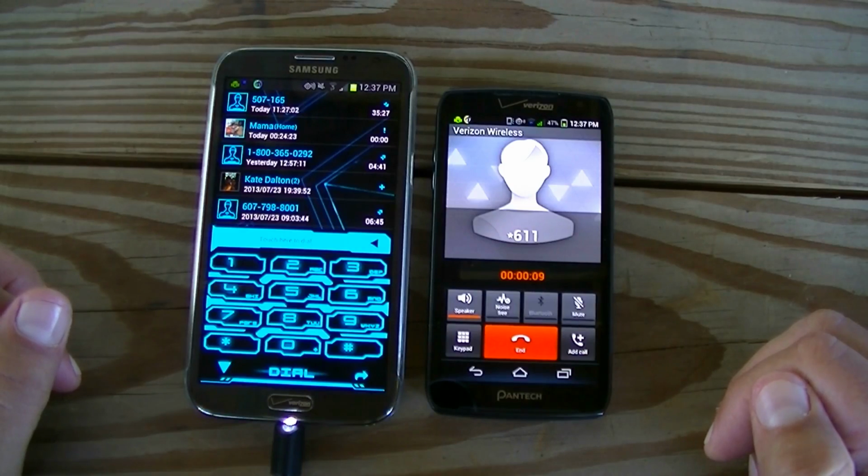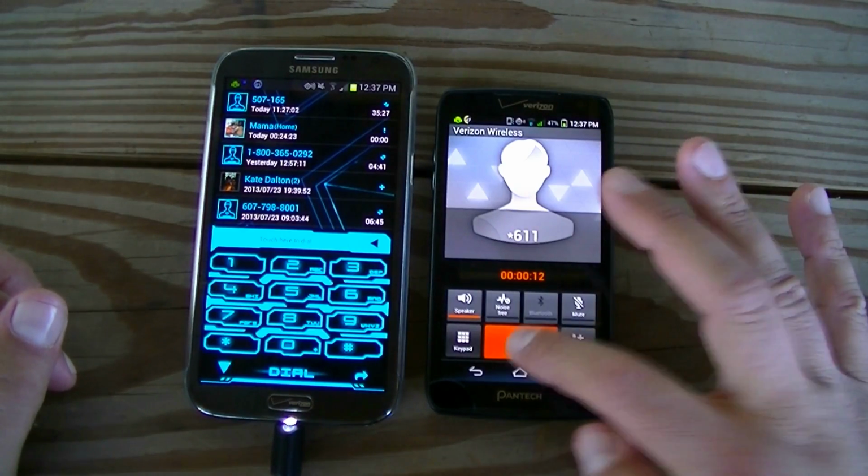Welcome to Verizon Wireless. Para español, oprime la estrella.